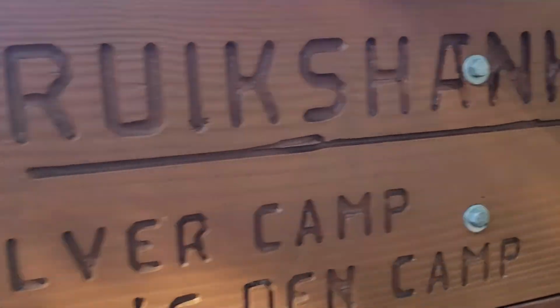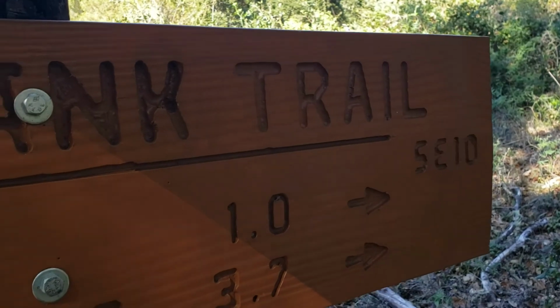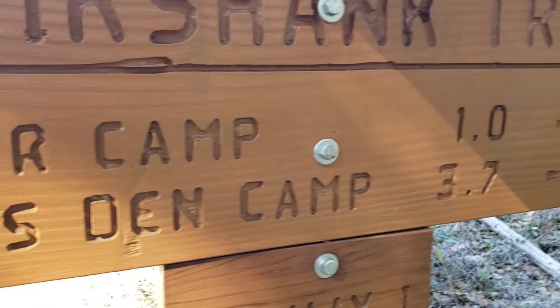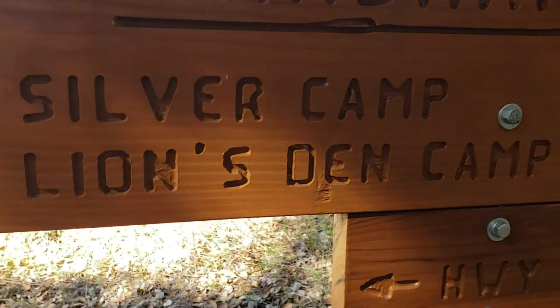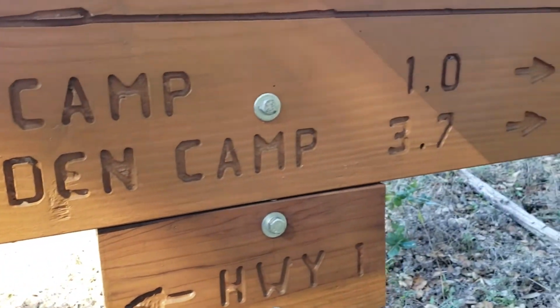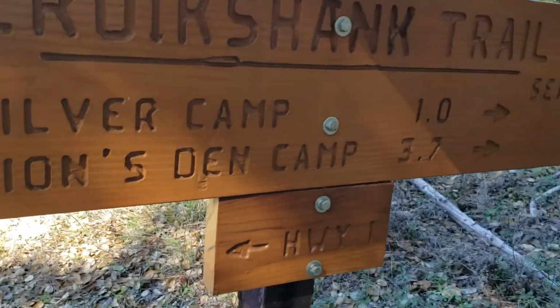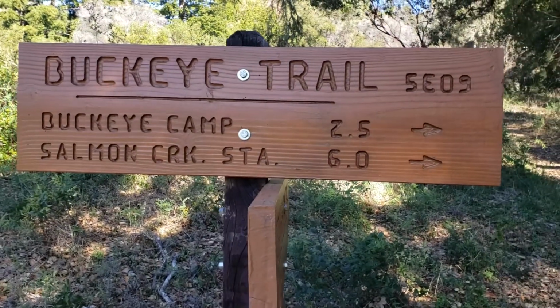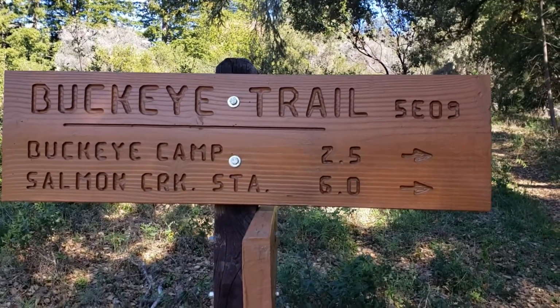Anyway, that's the Cruickshank Trail is where I just came from. And I just passed Silver Camp about a mile back. And I spent the night at Lion's Den. And directly behind me, the trail goes to Buckeye Camp. So I just intercepted the Buckeye Trail. The Salmon Creek Trail Station is right down by Highway 1. It was just around the corner from where we had parked to start the Salmon Creek Trail hike that I did a month ago.